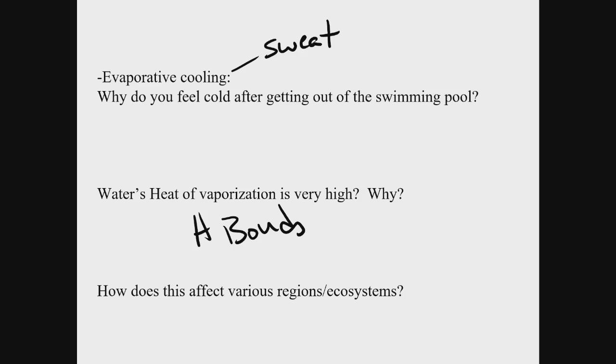How does this affect various regions and ecosystems? Well, large bodies of water, like a lake or a large river, maybe an ocean, have a cooling effect on the surrounding regions. And we usually say it's cooler by the lake. If we go to downtown Milwaukee, it tends to be a little bit cooler in the summer because Lake Michigan has this cooling effect on the entire region, and that's important for living organisms.